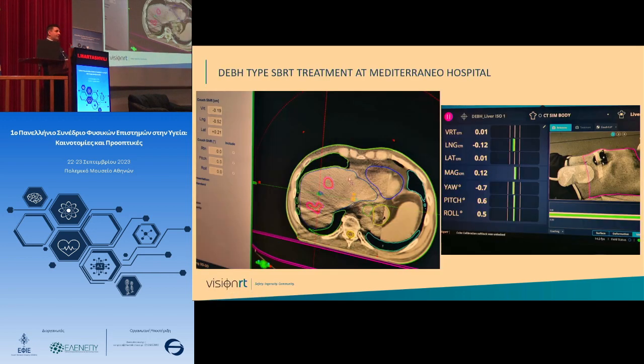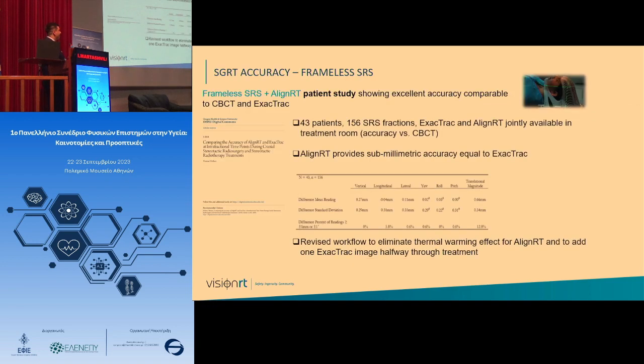Just wanted to show you this good result here. So this is from one of our end users here, Martashvili Hospital. This is the end expiration breath hold treatment for liver SBRT. You can see the patient's alignment here, and post-IGRT, you would see basically no rotational misalignments for this patient. And the patient was, again, aligned with an SGRT technology here.